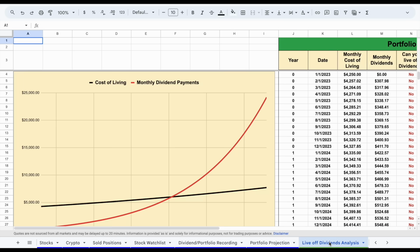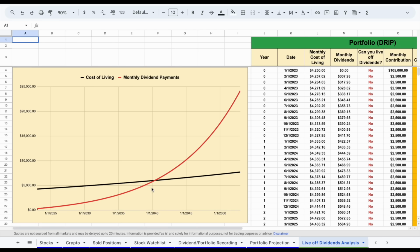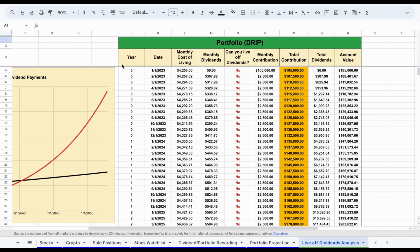So if we jump over to my live off dividends analysis, this chart is basically telling me how long it will take for me to be able to live off dividend income. This black line is my cost of living, and keep in mind, this is increasing over time as well due to inflation. So the goal is to get my monthly dividend payments above this black line, and you can see right here, that's exactly what happens. And if we come over here, we can see at what point that happens.